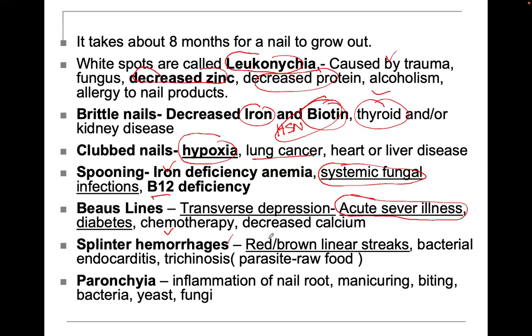Splinter hemorrhages, these are like red-brown linear streaks. These are seen with bacterial endocarditis and even trichinosis, which is a parasite that people can get from eating raw food or sushi and things of that nature.